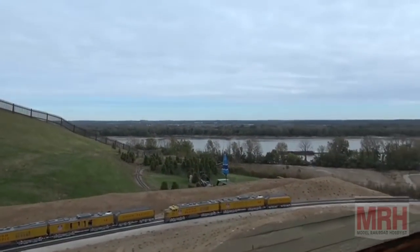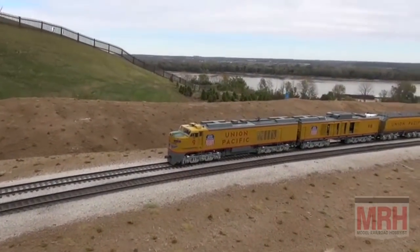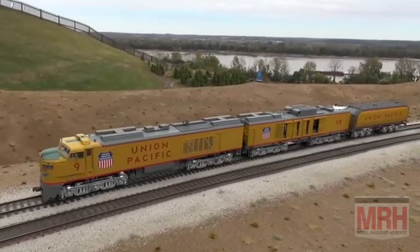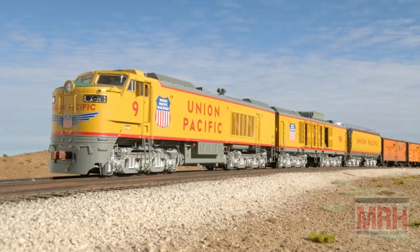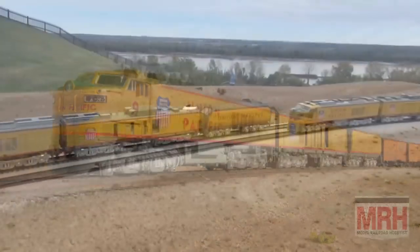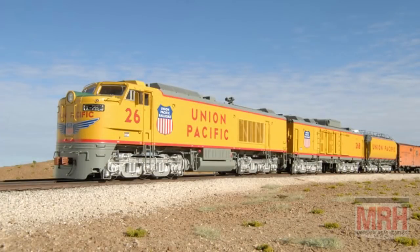For this segment of What's Neat, I had a beautiful sunny day going on here, but now I've got clouds. But today I'm shooting some beautiful super turbines from ScaleTrains.com. Now the super turbine, these are in HO scale, and this is a three-piece unit, whereas I've got two different models here. I've got number 9, which is represented in the ScaleTrains.com line as the museum quality locomotive, and then I've got number 26 here, and this is a rivet counter series locomotive in the ScaleTrains.com line of products.